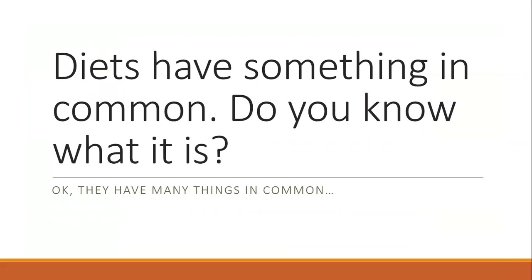Even though they tell you they're not involving restriction, all of them involve some type of restriction. Even the one that's relatively new, intermittent fasting, they say you can eat whatever you want, but there is a restriction as far as the time. So that's restriction. You might be able to eat whatever you want, but you can't eat whenever you want. Every diet out there has some type of restriction embedded in it.